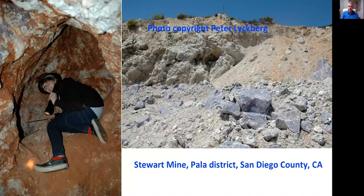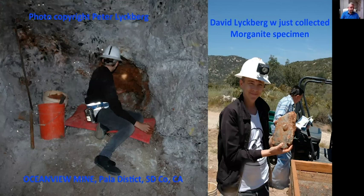And here is the adjacent mine, on the next hill, Ocean View mine. You can see the pegmatite structure by my son there. You see the black schorl, you can see lepidolite, micas. It's suggesting we're approaching possible pocket zones. And on the right side, you see a big feldspar. It's a morganite sitting on the feldspar, not washed off yet. And there were 2 morganites on the other side. My son collected this specimen.